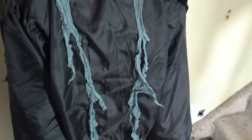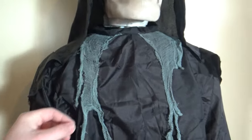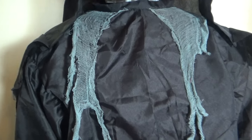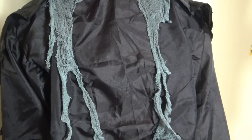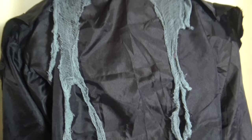Here is the clothing. Again, we have the very blue creepy cloth that I was talking about. Maybe it looks green on camera, maybe it looks gray, I don't know. It's not a very light blue, it's a very dark bluish green, but it does still have that color, so because it's not even very bright new, you can imagine how good or fast the color goes when it's outside.